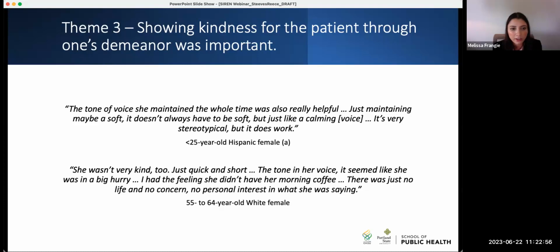And then similarly, interviewees could easily pick up on a lack of kindness through the caller's tone. A 55 to 64-year-old white female said, quote, "She wasn't very kind too, just quick and short. The tone in her voice, it seemed like she was in a big hurry. I had the feeling she didn't have her morning coffee. There was just no life and no concern and no personal interest in what she was saying." Next slide, please.